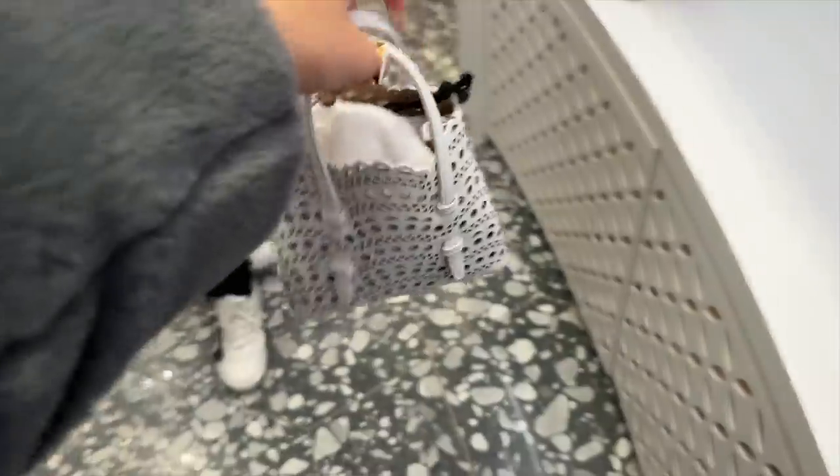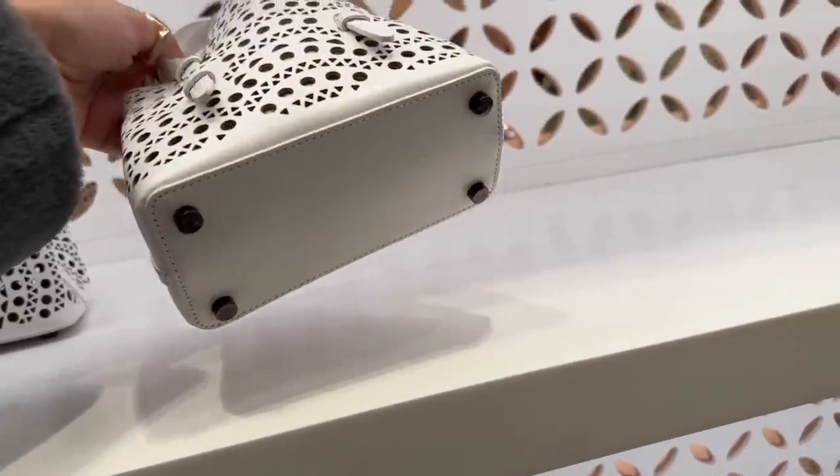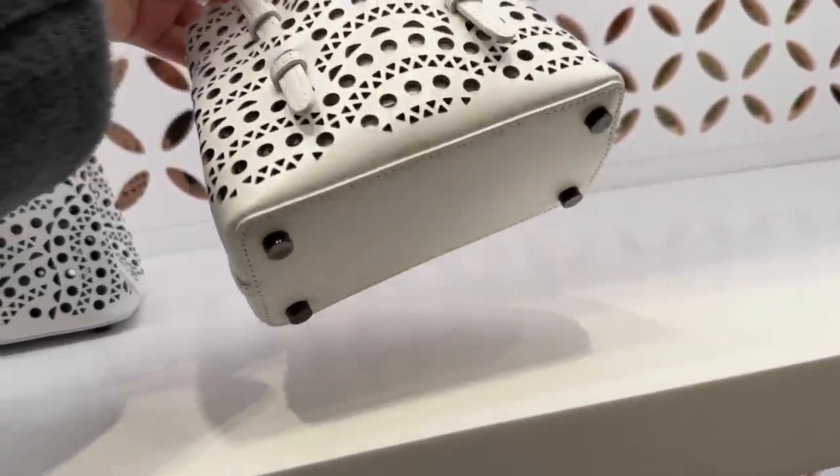Oh, I actually really like the white. I don't know what's wrong with me. Recently, I've been looking at white things, and I don't know if that's a good thing or not. You know what? Can we also give a shout out to the fact they have feet? Feet, yes. Thankfully. That's what makes her cuter. It really does. Okay, tell me about the new one.